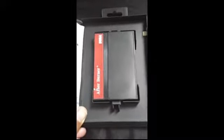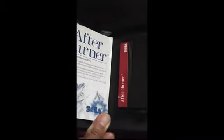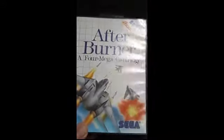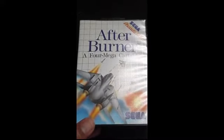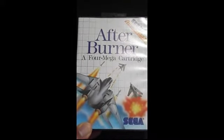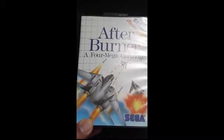A great pickup for me. And if you never played this, or if you haven't gotten this game on the Master System, I suggest getting it. Probably can get it for about 10, 15 bucks. I forget exactly how much I paid for it, but this is definitely an excellent game to play. Very fun. So I suggest checking it out. We got one of my favorites.